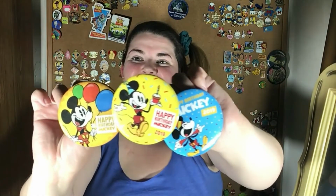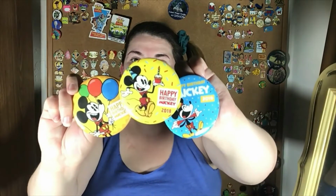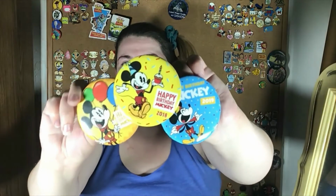Alright, these next three are Mickey birthday buttons. So basically, every year, the company itself celebrates Mickey's birthday. It's in November. And so the Disney Store would always have these buttons, and cast members would wear them, and I believe we'd give them out to guests. I actually never worked on Mickey's birthday, which is so sad because I always wanted to.